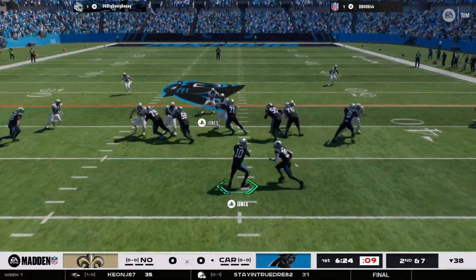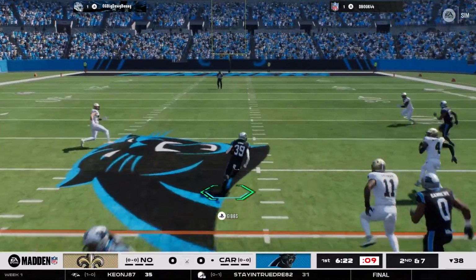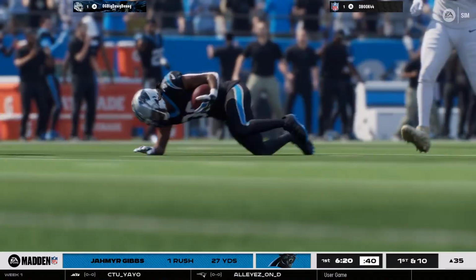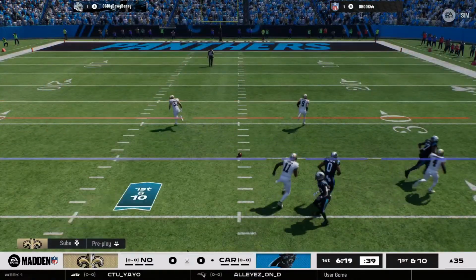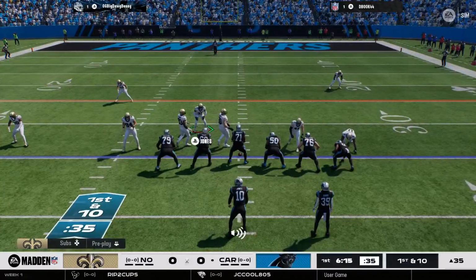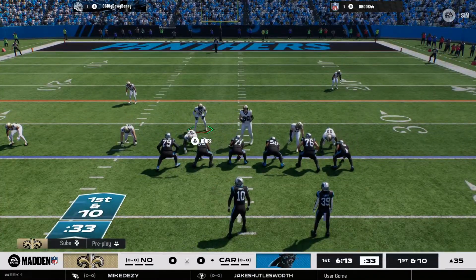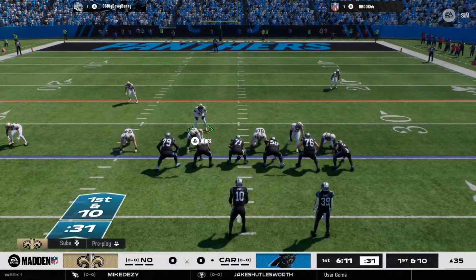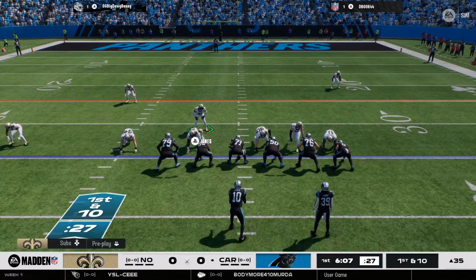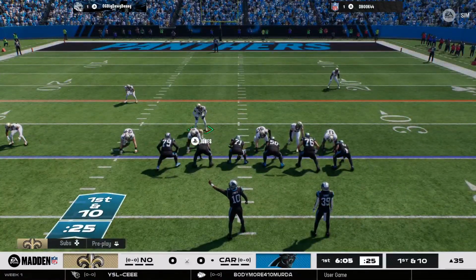Cox. Now the first carry for the Alabama speedster, Jahmyr Gibbs. And he's finally going to be brought down, but not before he gets to the Panthers' 35. 1st and 10 at the 35-yard line.